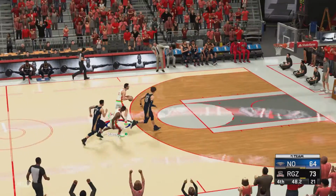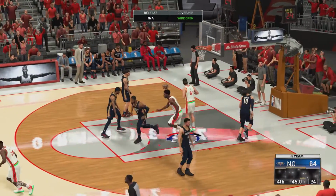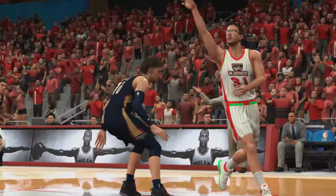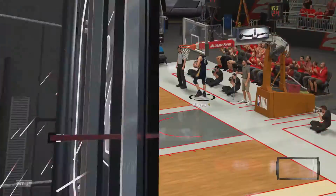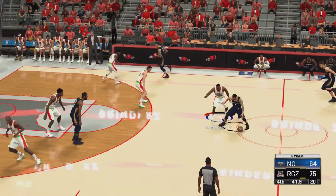Knocks it loose. Stolen by Anderson. Rambis passes to Jackson. Inspired tonight. They fought hard and at crucial points just made the plays. Especially during this last run, which ultimately put the game away.